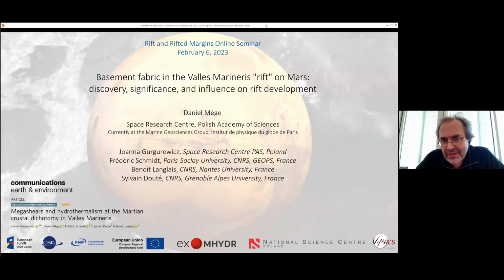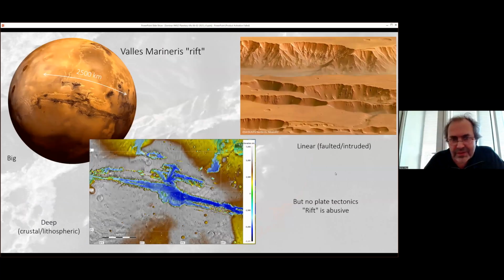In general, when we hear about rifting on Mars quite frequently, it's related to Valles Marineris, which is this very big canyon system that we even see in the background here. And I will report on some results that we published in November, about the structure of the basement in Valles Marineris and its influence on the development of the rift.